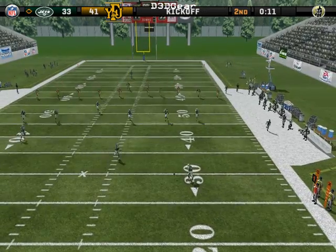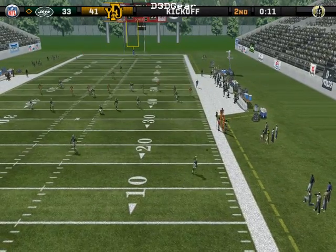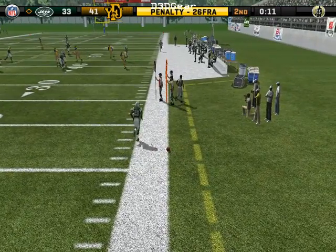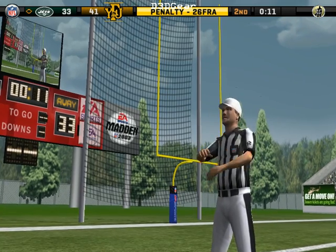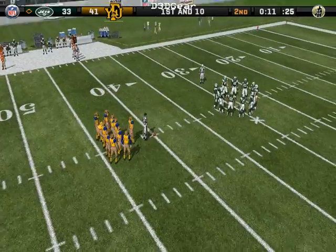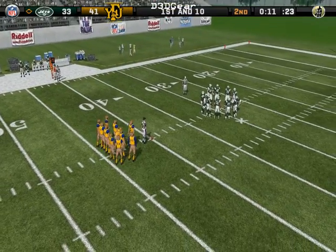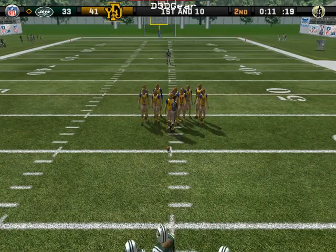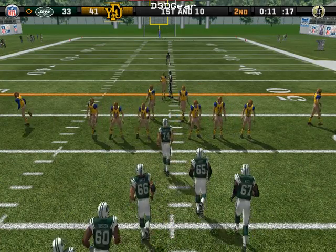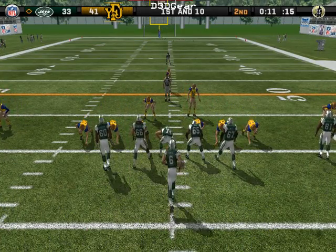Going with the squib kick. A mistake by the kicker on that one. Kickoff, out of bounds, number 21. The team with the most discipline is a team that doesn't commit stupid penalties, and they're the team that usually executes better. Ball on their own 40. Ball on the 40-yard line. Hold the look. There you go.